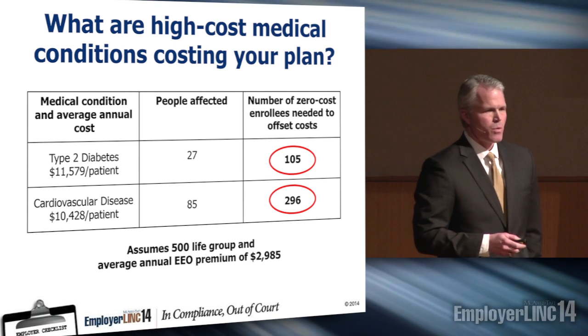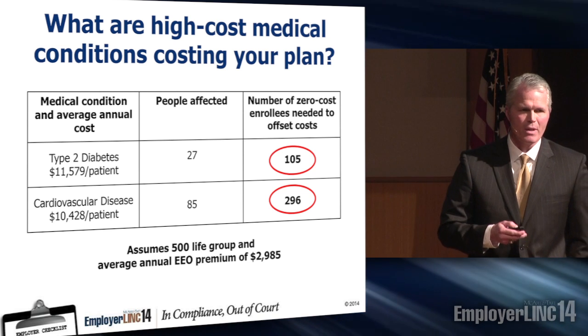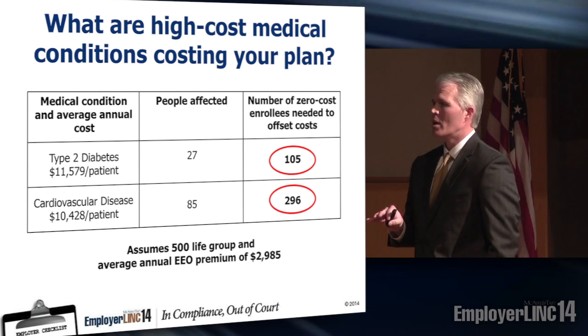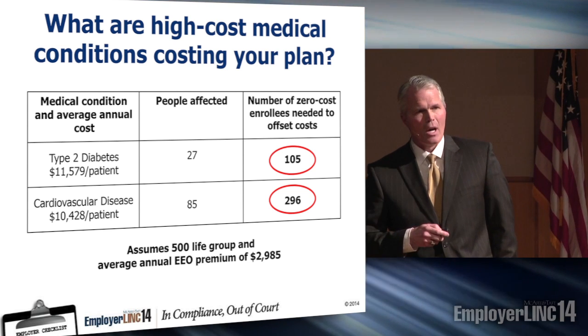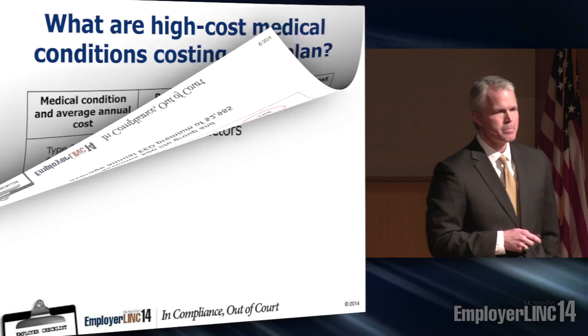Cardiovascular disease, $10,428 a patient. 85 people would be affected with that particular disease. We'll have to have 296 people that will not have any claims at all to offset that particular cost that your plan's going to endure.